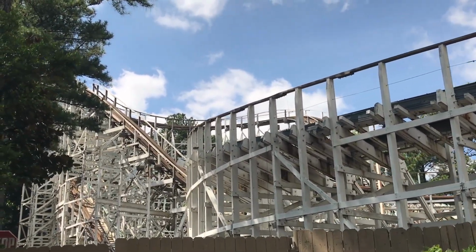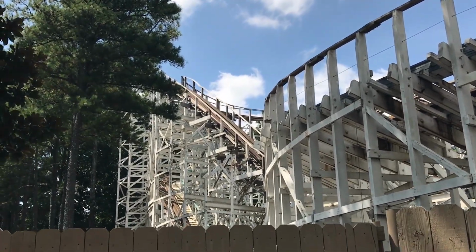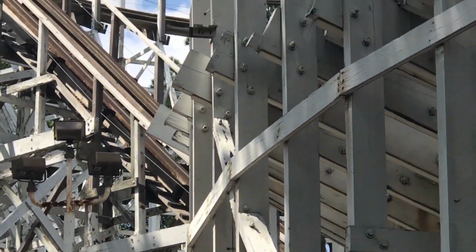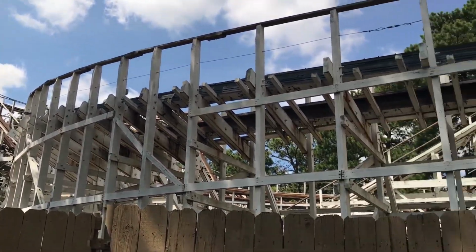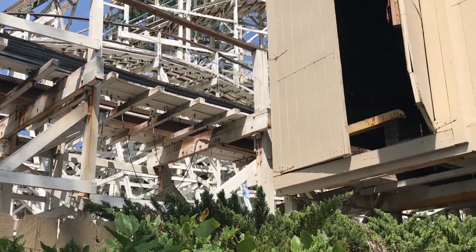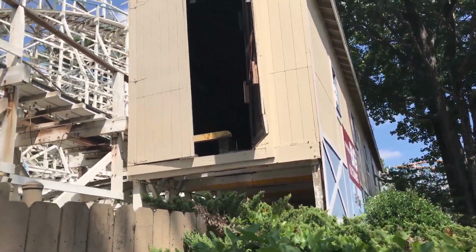Because again, the layout is different to a certain extent compared to the original Georgia Cyclone. You look over here on the side after the first drop, and you come up the hill, and then some other spots over on this western section, west side of the roller coaster. You'll notice there's not much going on there yet. So again, the main focus appears to be in and around the station, up there closest to the entrance to the park. And then again, I don't see any remains of trains. Those are back in the boneyard.